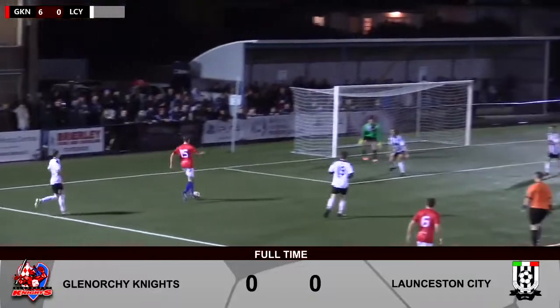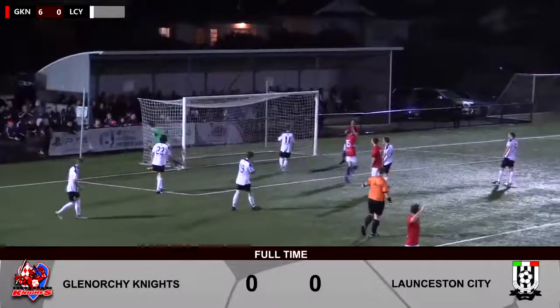So close. So dominant today, and he might not be done. He jinks around one, he cuts inside, he might have a shot. Oh, I can't blame him.